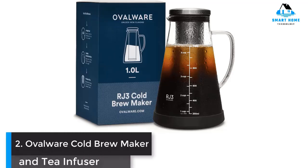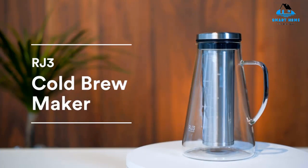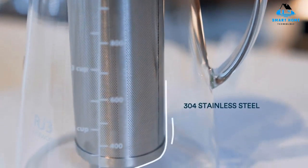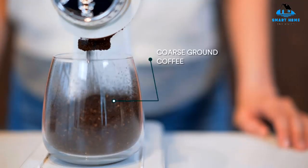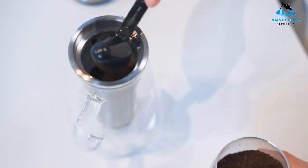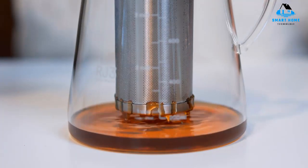Number 2. Ovalware Cold Brew Maker and Tea Infuser. If you're not one to drink multiple cups of coffee per day, you could definitely benefit from the Ovalware Airtight Cold Brew Iced Coffee Maker and Tea Infuser, which is great for storing your homemade cold brew for several days. This affordable product includes a glass carafe and stainless steel filter that will help you make great coffee every time. It holds up to 4 cups of coffee, and thanks to its airtight seal, it will keep your Java fresh for up to 2 weeks.